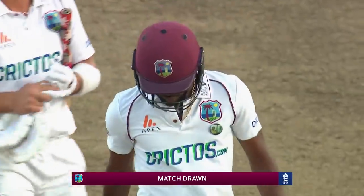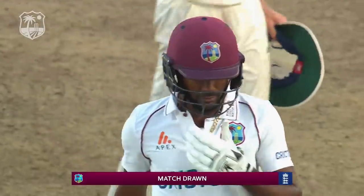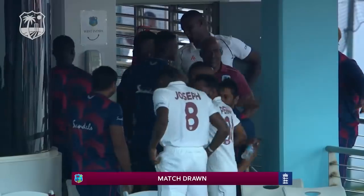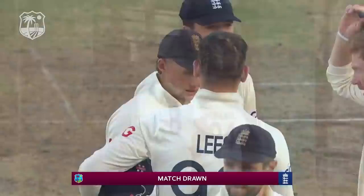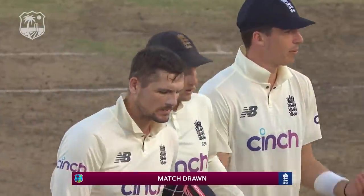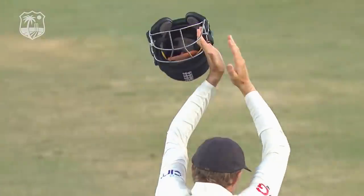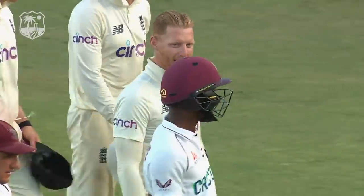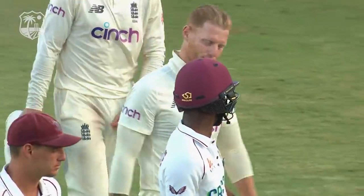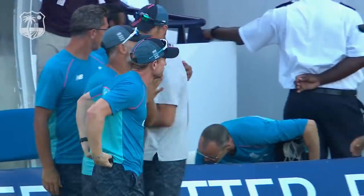Four days' time, but the hero for the West Indies, much of his time on this field during the course of this match, Kraigg Brathwaite. Joe Root with 150 as well for himself in the first innings. Ben Stokes, the destruction of his knock and century in the first innings. But another stalemate.